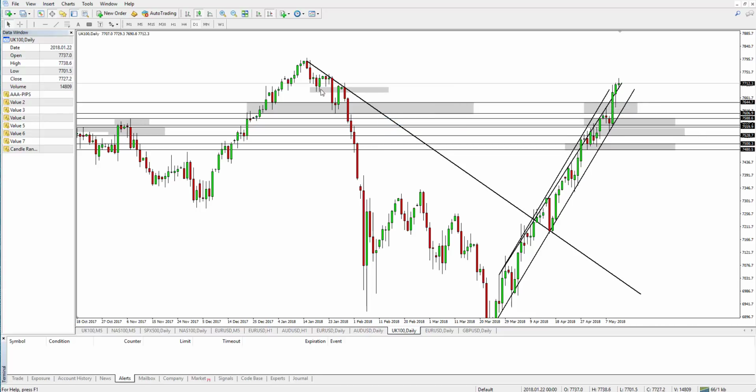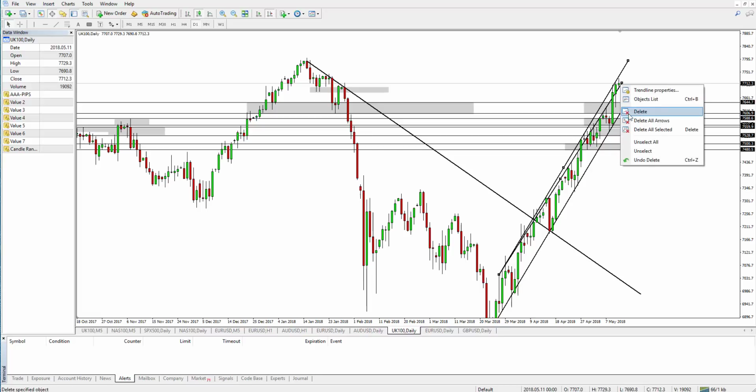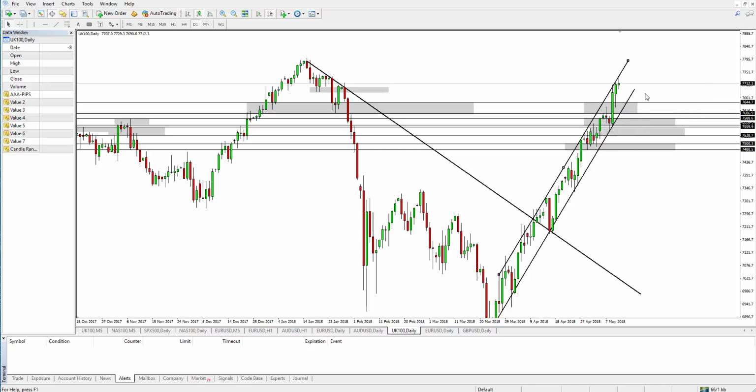Now what we have done is we have broken up above the zone, pressed up into this whole area of structure, and basically, if we just extend this, we're testing once again at sloping resistance. Let me get rid of this line just now. So we're still within the trend channel is the main thing coming into next week.